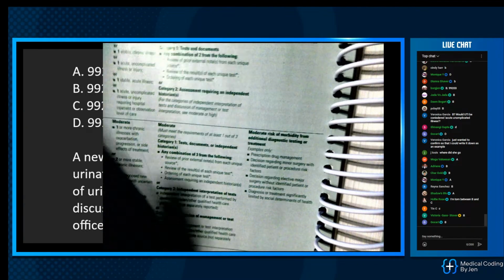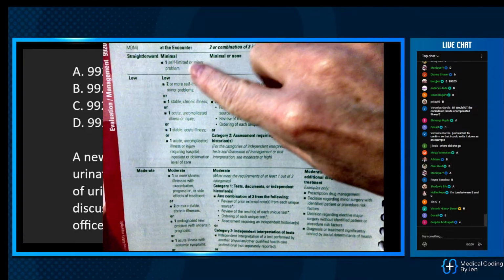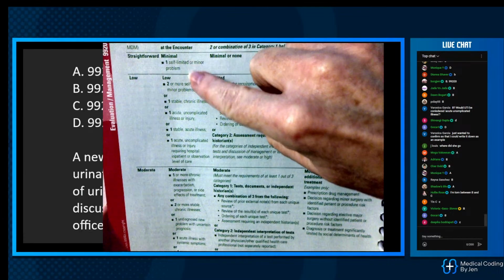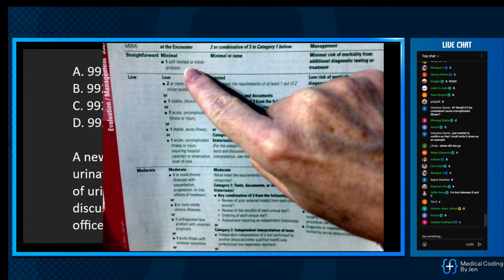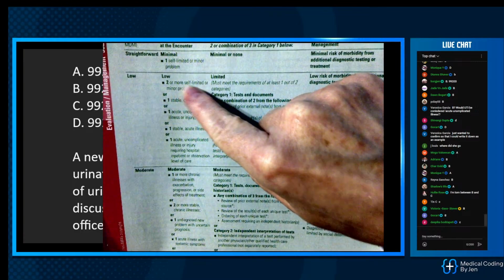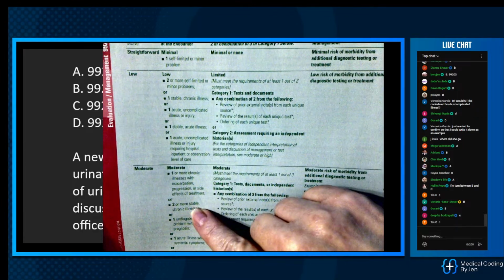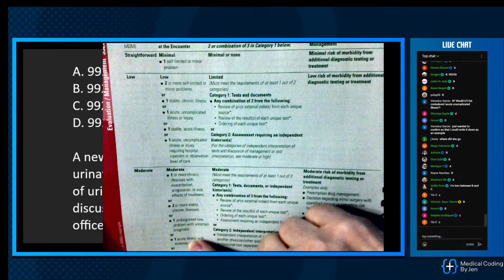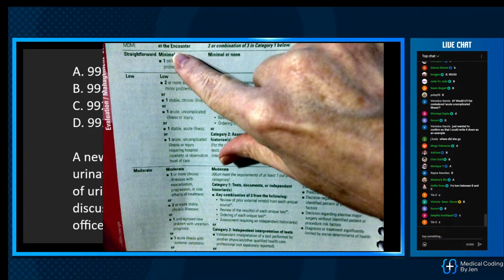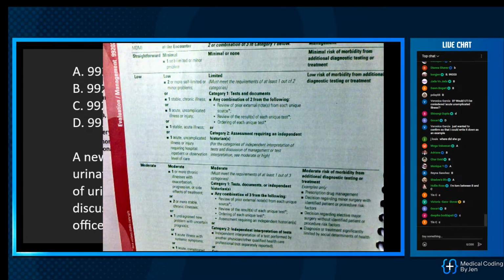Right here. So if we have no MDM and we have no time, we have to go by how many issues the patient is having. Is it a self-limited minor problem? Do we have 2 or more self-limited problems? Do we have 1 chronic condition? What do we have? We have to go by what's in this column and put it into the right slot so that we know which MDM we're talking about.